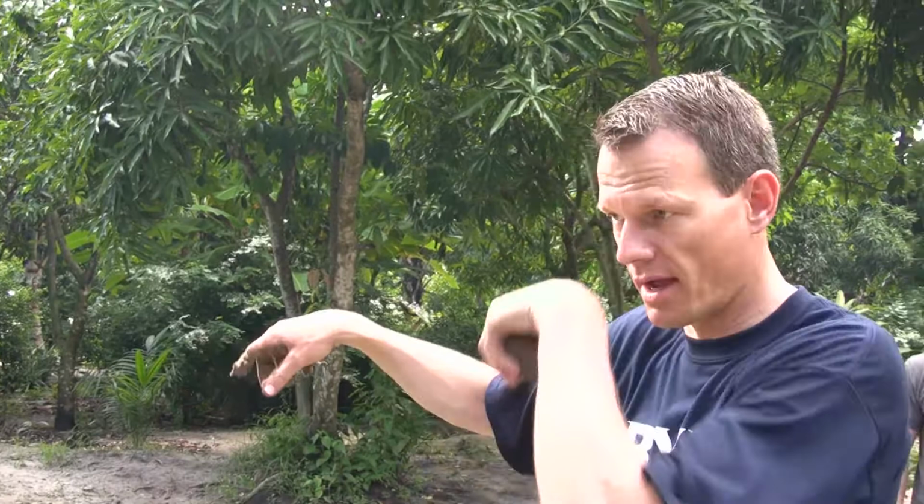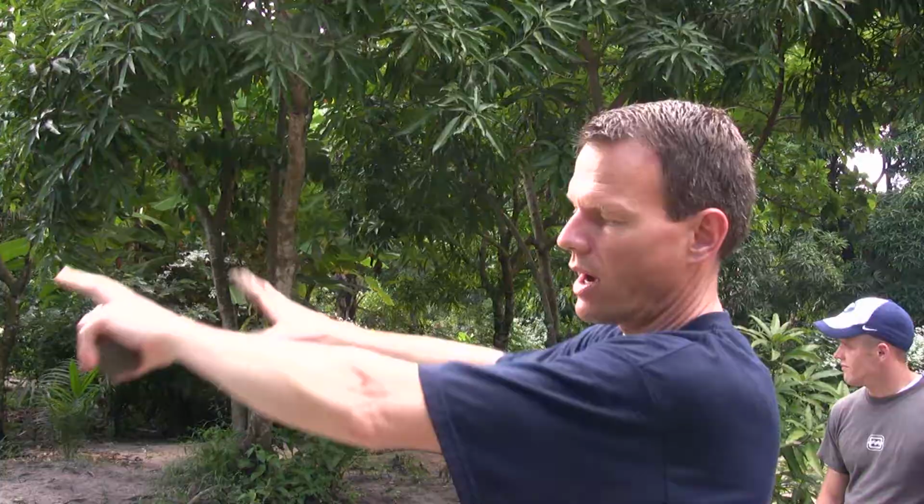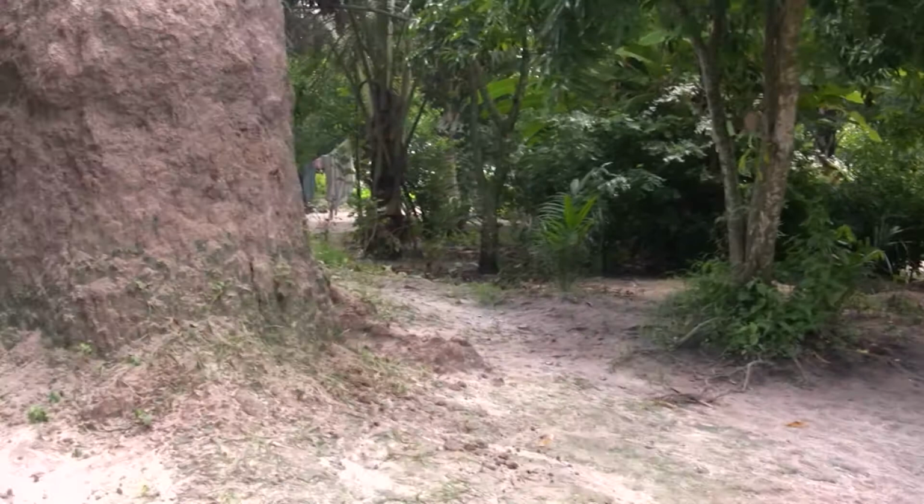And what we found with these termite mounds, Jared, is they aren't waterproof. They're barely even water resistant. What happens is they build the mounds up. When it rains, a lot of the outside mound saturates with water and it washes out. You can see this area, it's all elevated 2 or 3 feet higher than the surrounding area.